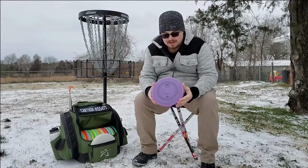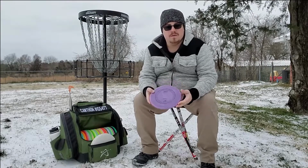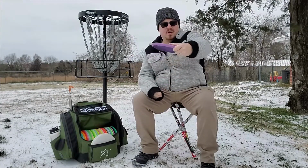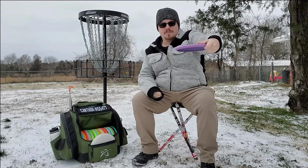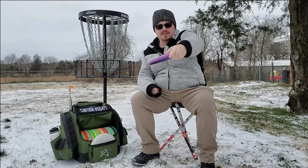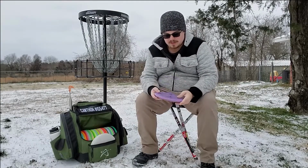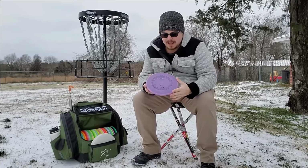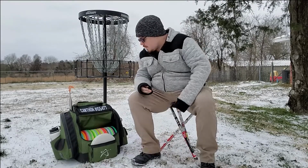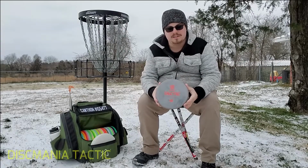Throw it out straight and flat, and it's going to hit that line true and barely fade for you at all. Hit that anhyzer, it's going to hold that anhyzer with a very nice slow pan. Throw it on a little bit of hyzer, and it's going to hold that line, maybe turn just a little bit, but it's really a point and shoot approach disc, and I couldn't suggest one of these enough. Axiom Envy.